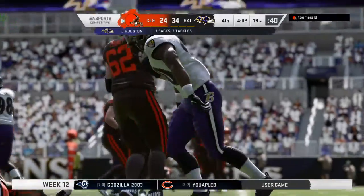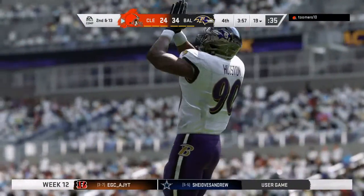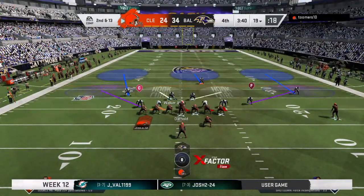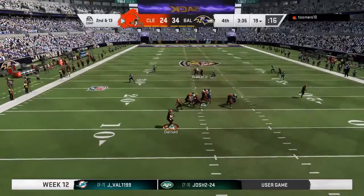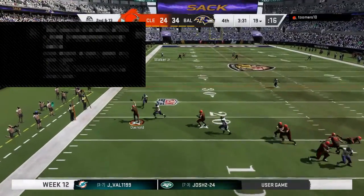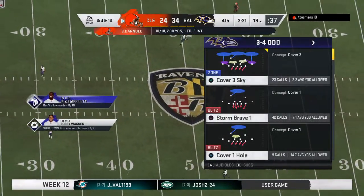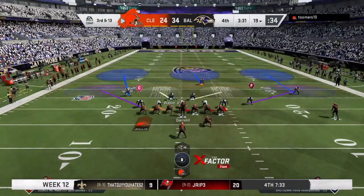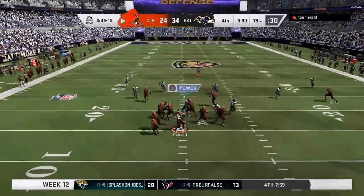Under pressure now, Darnold, and he goes down. Justin Houston, he's the one to get him, and that is sack number 7 for him on the year. So following the sack, they'll try to change their fortune here on 2nd and 13. Here's Darnold. And that's going to be incomplete. The Browns on 3rd down, a pretty woeful 0 for 5 thus far. This is going to be 3rd and 13.